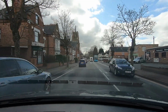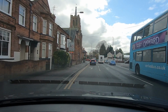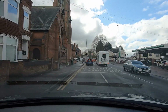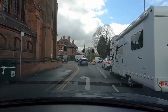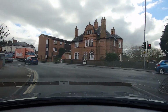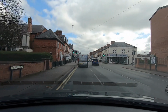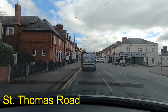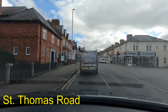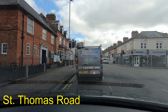We're going to turn left here when we get to the traffic lights at the end of Saffron Road. Test route number 7. Turning left at the traffic lights. And when we come into this is Blaby Road, St Thomas Road, and then Blaby Road. We're going to take the first left again. We'll take the first left, and that will take us into Clifford Street.